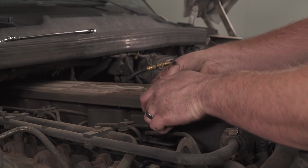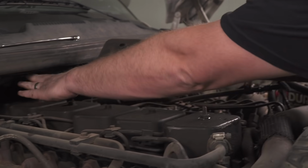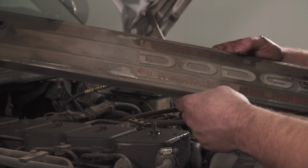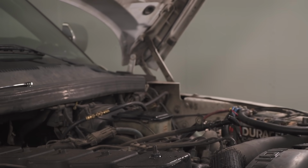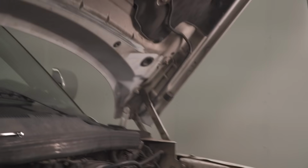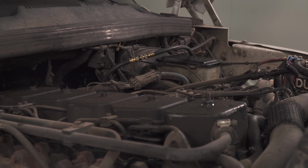Pro tip, this little vanity cover is annoying. You have to reach clear under the cowl, get your hand in insulation to do this, and it bites you. After removing this about four times, when you progress in your hot rodding 12 valve Cummins career, you throw these things away. There, this is a proper looking 12 valve.